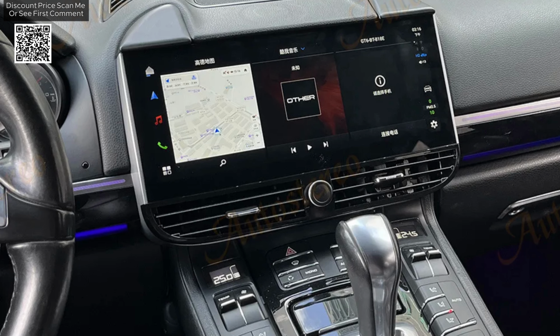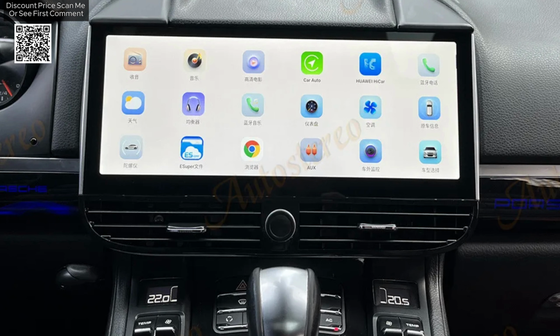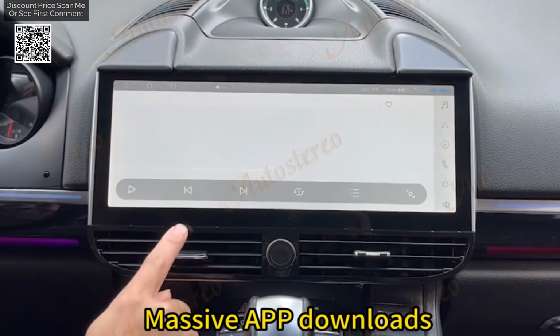tailored for Porsche drivers. With its combination of advanced technology, sleek design, and effortless smartphone integration, the Auto Stereo Carplay Android 13 HeadUnit is the ideal choice for those looking to modernize their Porsche Cayenne's interior while enjoying cutting-edge features on the go.